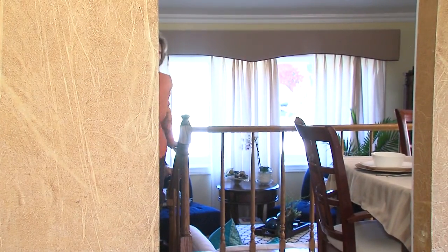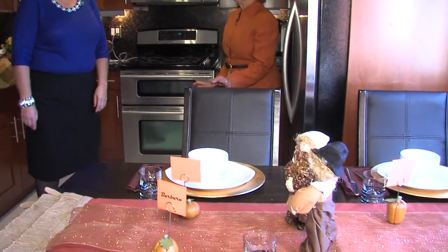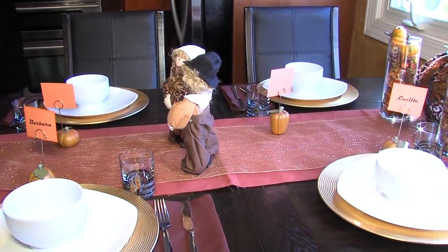Well, no matter where you serve your guests, they seem to always like your kitchen best. And Barb has certainly decorated this kitchen. Too beautiful, Barb. It's almost too beautiful to cook in, so I guess we have to cater. I agree. I like the decorating part.